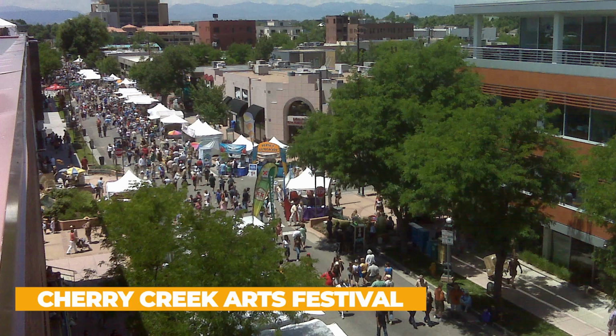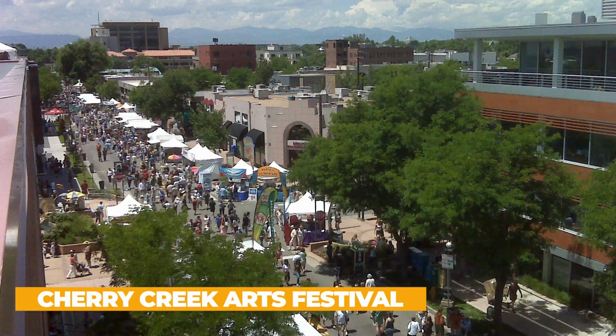Yeah. And man, my wife and I, we like coming down here in the summertime. They have a really big art show down here. They'll close off a few of these streets. It gets filled with tents and artists. It's a pretty cool thing to come to. A lot of food trucks.